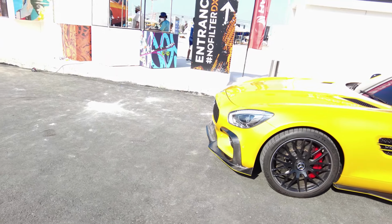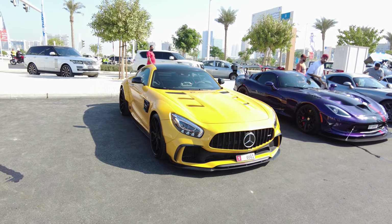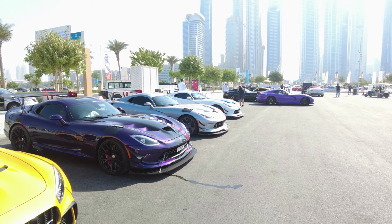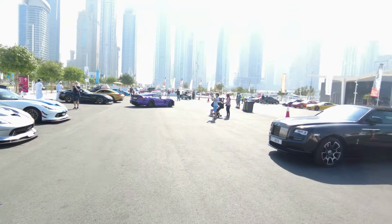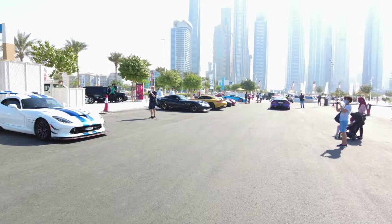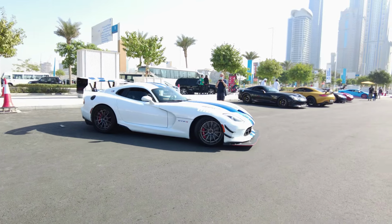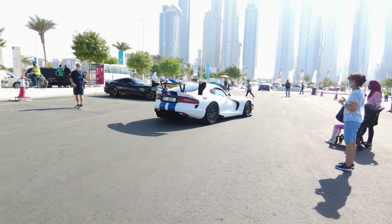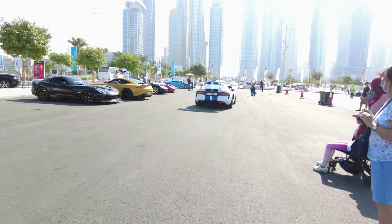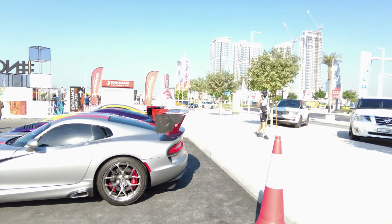Hi guys, so we have reached the spot where the cars are parked here. V8 biturbo. Alright, some cars are leaving from the spot now. I think they are the owners of the cars, right? So they're just moving out from here. That's the Dodge Viper. If you look at it, yeah. And another one. Just check out the size of the wings, the aerodynamics for this car. It's amazing.